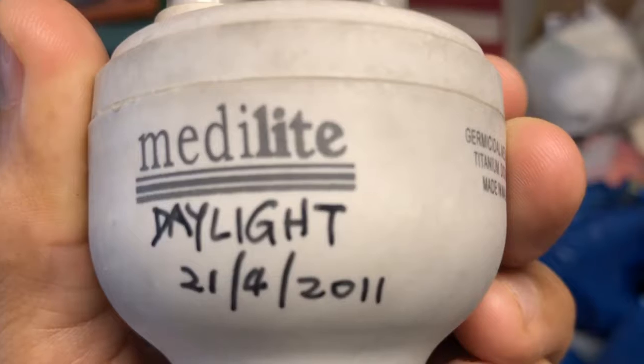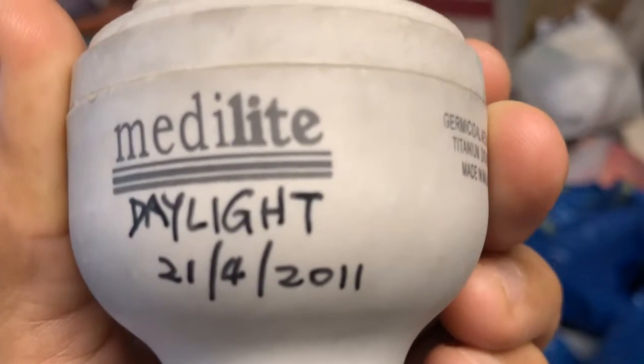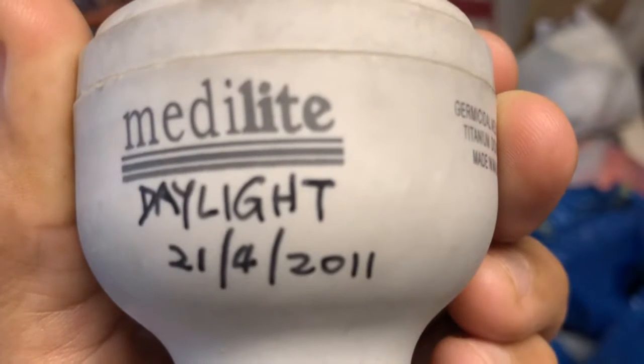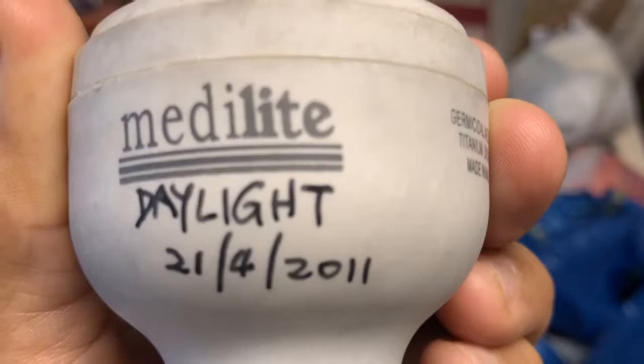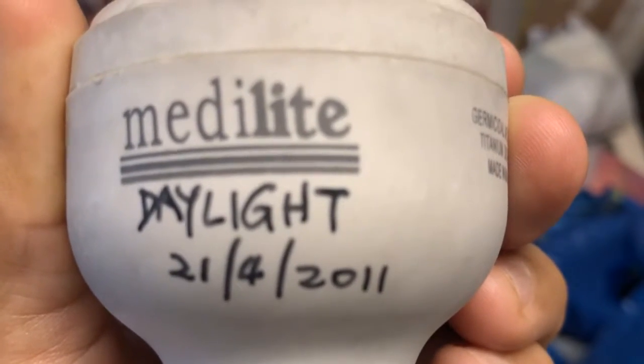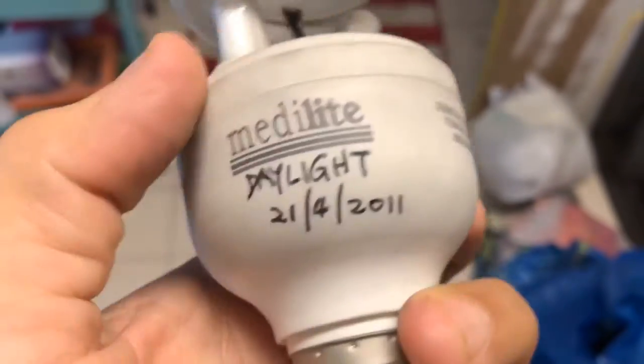Good morning. Today is Wednesday, 26th of June 2019. So this MEDILITE, which I want to give a testimonial, is more than 8 years old and it's still going strong. It's a daylight MEDILITE, which I've marked here, and I marked the date when I first used it.